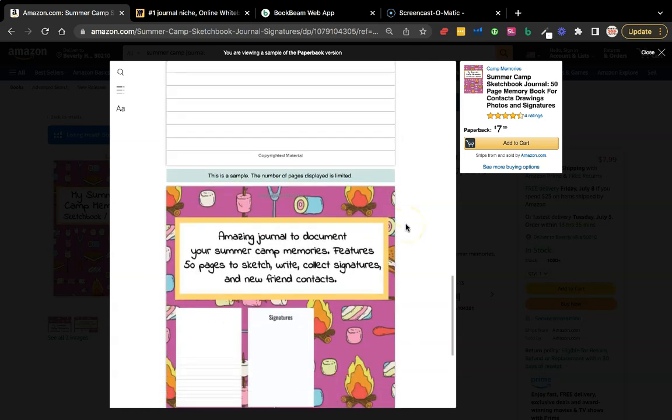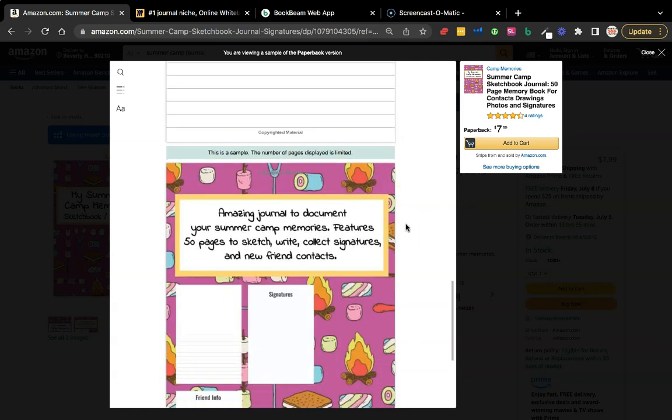Yeah, just keep looking through, and basically what you want to do is gather the best parts of each of the interiors and create your own ultimate interior with the best of each.